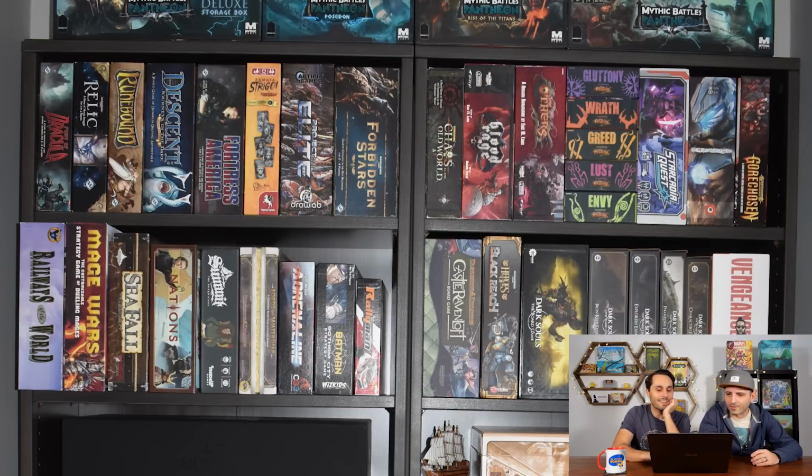Eric Lang games. Oh, Chaos in the Old World is one that's very difficult to find these days. Oh, really? Yeah, it's been out of print for a long time. I think a copy of that is probably worth at least $100, probably more. Okay. So some pretty big box, hard to find. Forbidden Stars is another one I've heard really good things about. That's also just impossible to find these days. I would love to try that someday. There's a lot of big games in this collection.